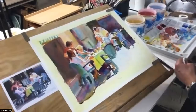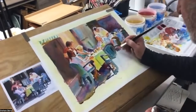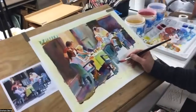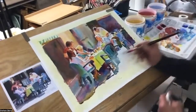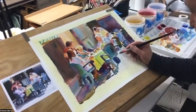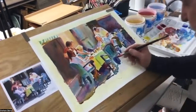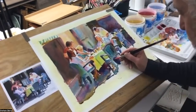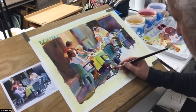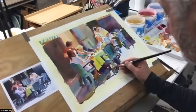Go right back into the back of that chair now. There are a few darks in there. This is where it gets tricky. You think you see a shape.